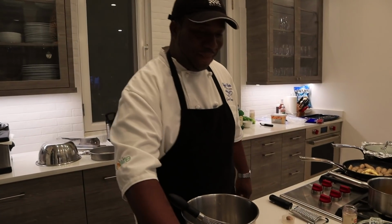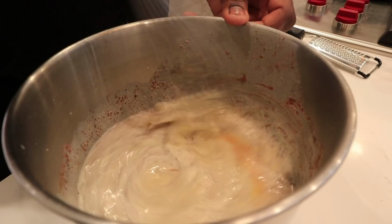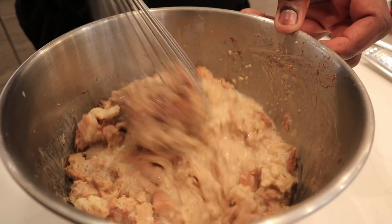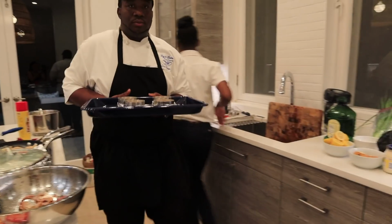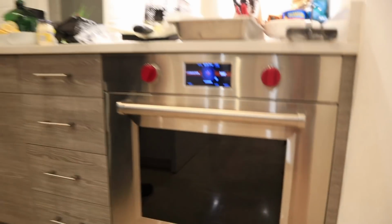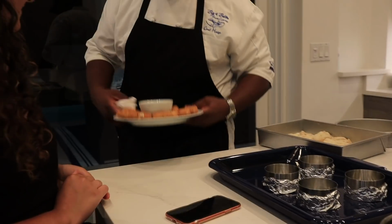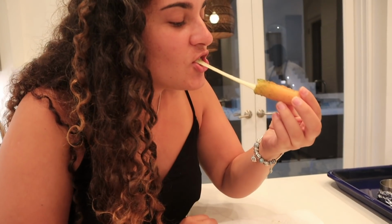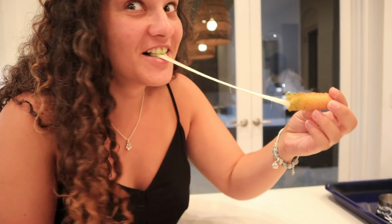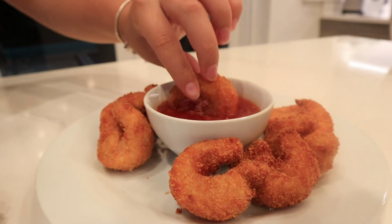This is Chef's famous bread pudding. Eggs, yeah. It smells so good. It's really good. Pesto sauce. Mozzarella sticks here. Wow, look at that cheese ball. Nice chili sauce. First bite. Oh my god.